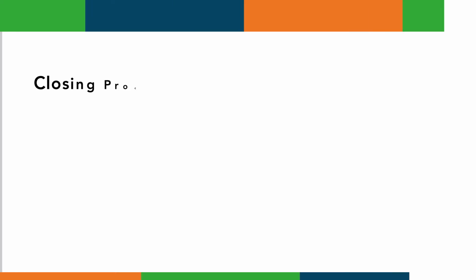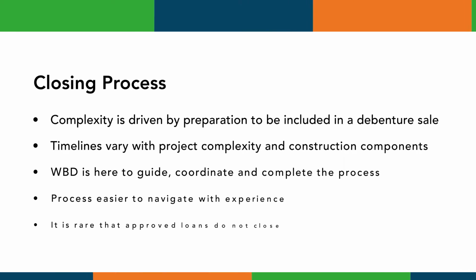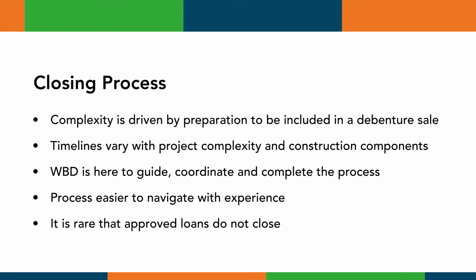For example, in a construction project, we'll be working hard throughout the timing of the construction to collect information. We have project cost coordinators that are available to track the project costs and enable a quicker funding once construction is completed. The timelines do vary based on the project complexity and whether or not construction is involved. If we have a refinance or purchase transaction, we begin the closing process almost immediately after 504 authorization.